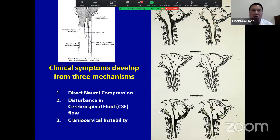Chiari malformations create symptoms by three main mechanisms. Chiaris can cause direct neural compression, where the tonsils exert mass effect on the upper cervical cord and medulla. The tonsils can also block the flow of CSF across the cranial vertebral junction. And then finally, in a subset of patients with Chiari malformation, some patients may have symptoms related to instability at this cranial vertebral junction.